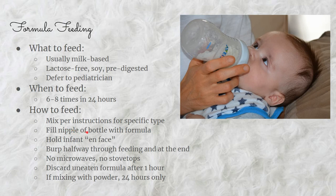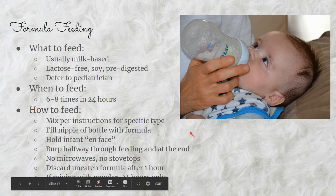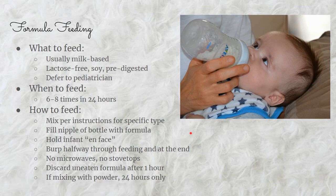Fill the nipple of the bottle with the formula so that there's no air. They're not sucking in huge amounts of air with that formula. Hold the infant en face and use it as a bonding experience when you're feeding that baby. Never prop a bottle, never leave a baby alone in a crib with a bottle, don't put them to sleep with a bottle. Burp them halfway through the feeding and at the end. They suck in a lot of air, these kids. So they really need that burp to stay away from being colicky.